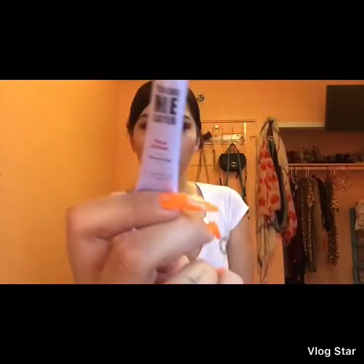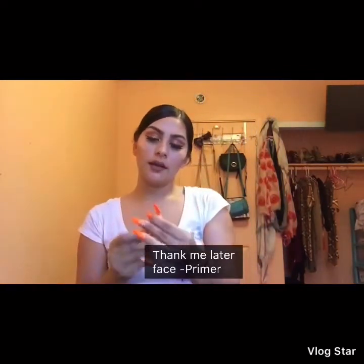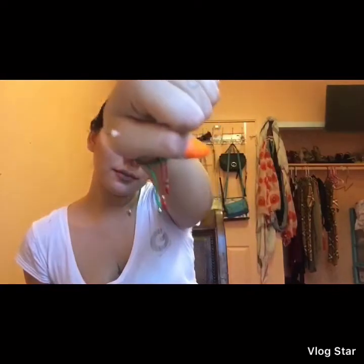And this Thank Me Later face primer. Yeah, and this face primer is like that. It's like a multicolor. It's very shiny. And it smells like glue. Oh my god, it's so hot.